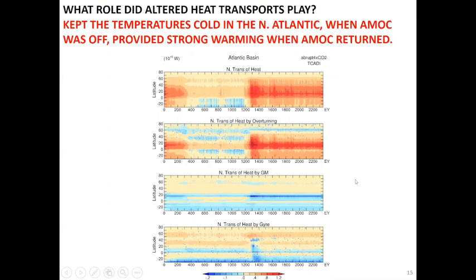Okay, what role did altered heat transports play? In the movie, The Day After Tomorrow, the idea was that the change in the transport of heat poleward in the North Atlantic was what caused New York to end up covered with snow. And they didn't show what happened to Western Europe, but presumably they would have not been good there either.